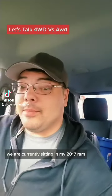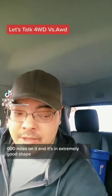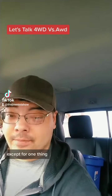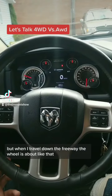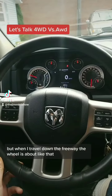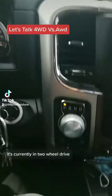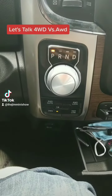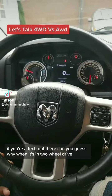We are currently sitting in my 2017 Ram. I bought this used, it has 34,000 miles on it, and it's in extremely good shape, except for one thing. I'm holding the wheel because I'm stationary, but when I travel down the freeway, the wheel is about like that. And really quick, it's currently in two-wheel drive. If you're a tech out there, can you guess why when it's in two-wheel drive, it's like that?